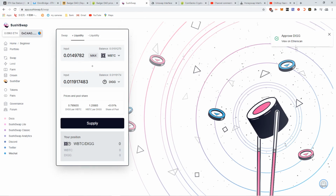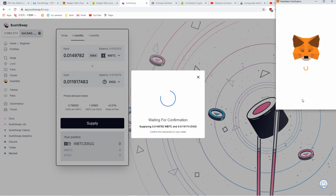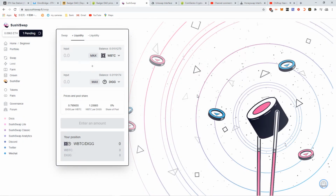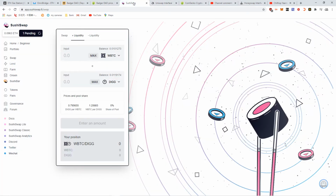Okay, we have our Digg approved. Gonna go back here and just supply our Digg and our wrapped BTC. So it's like $40. $40, so it's about 50 cents per dollar for the supplying. All right, keeping in mind all these interactions of these contracts, this is considered cheap. So if you're not moving over right now, I think it's really just keeping any transaction under $1,000. I'm on the borderline here, and I'm spending probably 10-20% on transaction fees.